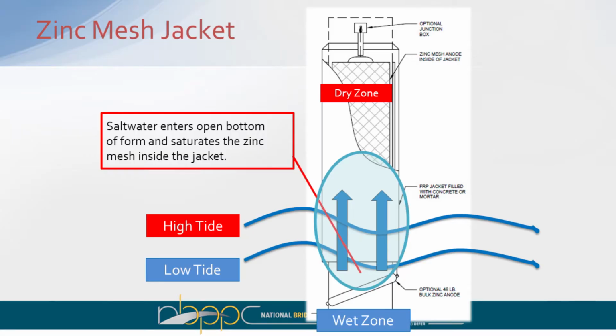So here's just a detail of a traditional mesh jacket. We've got our jacket, we have our mesh, bulk anode, and we have our high tide. Everything above our high tide is essentially our dry zone. We have our low tide, so we have our wet zone. And we have our bulk anode here that's providing galvanic current to everything below in our wet zone.